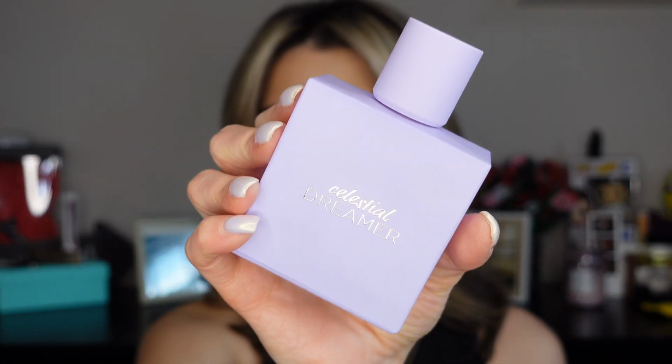But sticking with affordable, the next one is from Aeropostale. I feel like Aeropostale is so slept on when it comes to their perfumes. This is new. This is the Celestial Dreamer perfume. Another one that I like to wear to work. This one isn't as long wearing as the Kim Kardashian one, but I will mix this with other scents too to make it last longer, but it smells amazing.